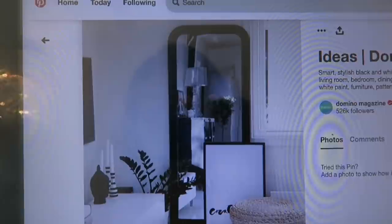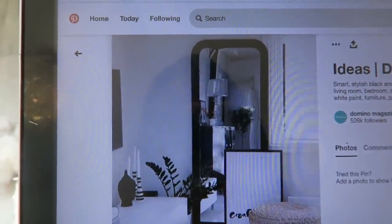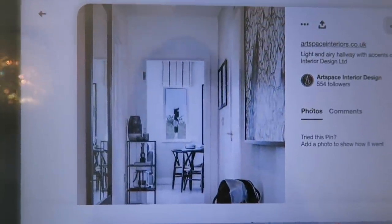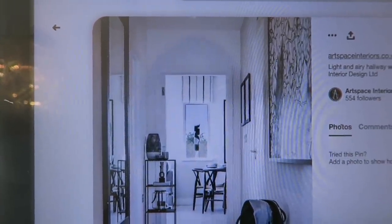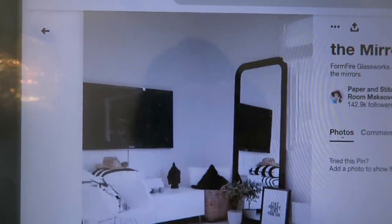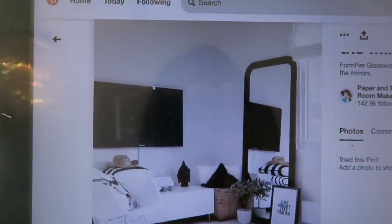This looks really, really nice, you guys. And there's what looks to be a TV area here as well, quite similar to the area that I'm gonna have mine in. Another image here is a hallway, a super white hallway with a black mirror on the wall. Love that. And this image, I feel, is kind of solidifying it for me. It's the same home as the previous image, but a better view.